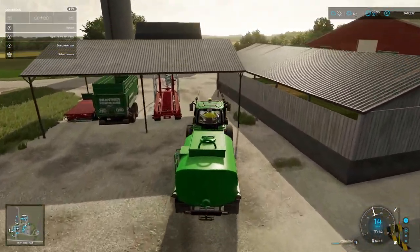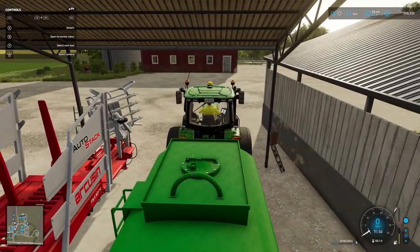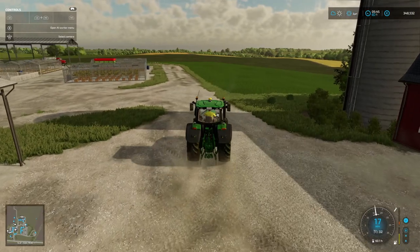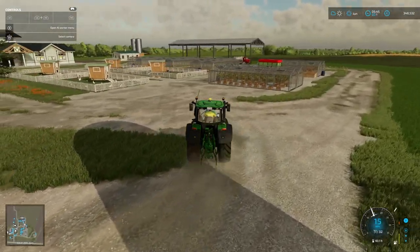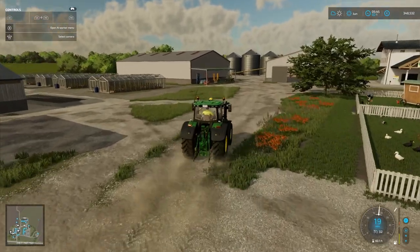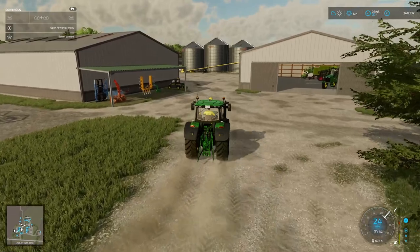Alright, so that's everything full of water, which is good. I think that's where we're going to end this episode. Done quite a bit of housekeeping, everything is full. We'll feed sometime during the course of the day, feed the animals.